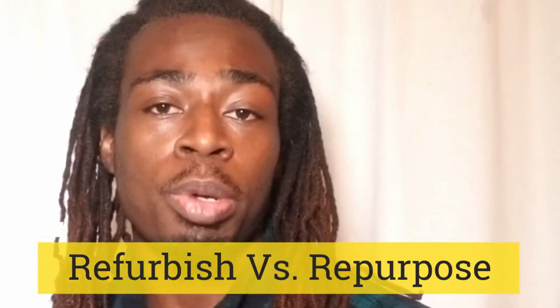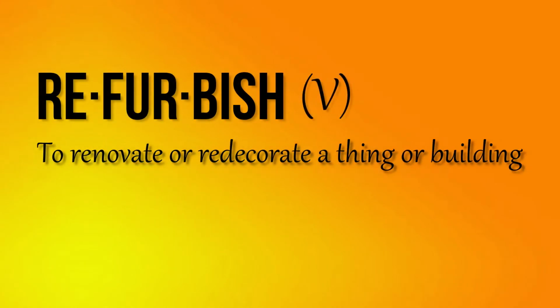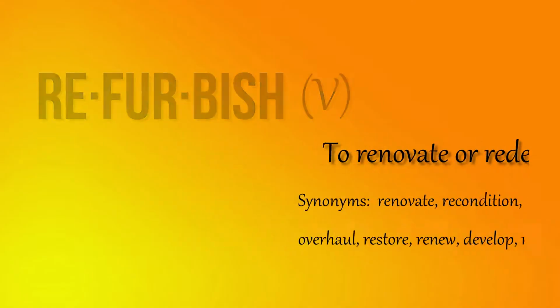A lot of times you will hear the terms refurbish and repurpose used interchangeably, but they are in fact two different things. When you find a piece of furniture, you have a piece of furniture already. If it functions perfectly for your needs, potentially what you're going to want to do is to refurbish that piece. Refurbish is a verb meaning to renovate or redecorate a thing or building. Synonyms include renovate, recondition, rehabilitate, revamp, makeover, overhaul, restore, renew, develop, redevelop, rebuild, reconstruct, or remodel.